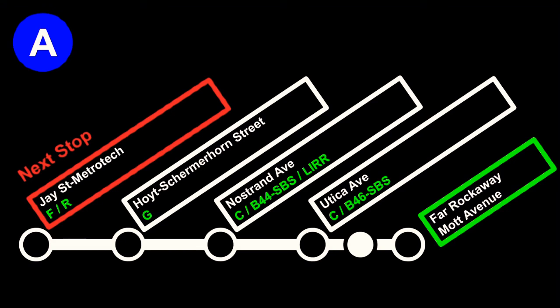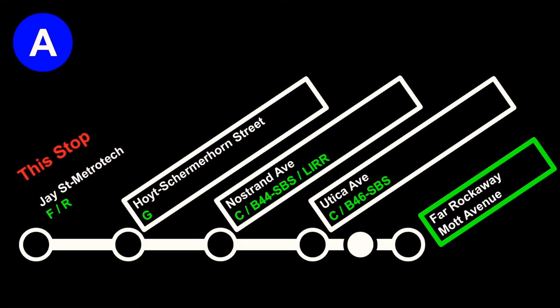This is a Queens-bound A Express Train. The next stop is Jay Street Metrotech. This is Jay Street Metrotech. Transfer is available to the F and R trains.